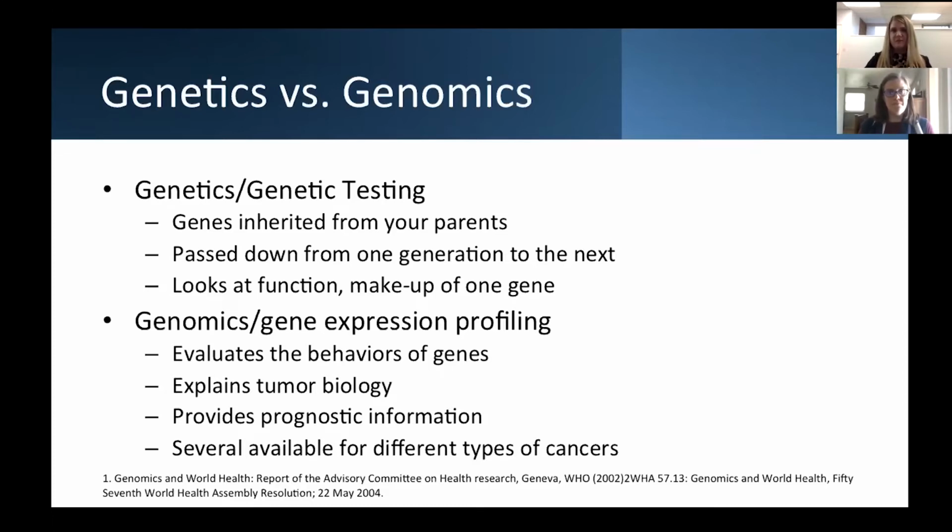Genes, what are they? Well, that's what we inherit from our parents. They're passed down from generation to generation. And genetic testing specifically is looking at the function or makeup of one gene. And you may have heard of this before, especially even before Dr. Moody's talk, that we may consider genetic testing sometimes for melanoma patients. And there's different reasons why we might do that. In particular, the gene CDKN2A is probably the one that many of you are quite familiar with in regard to melanoma.